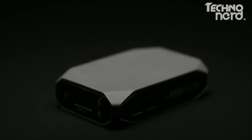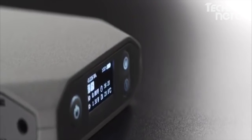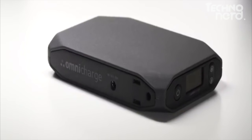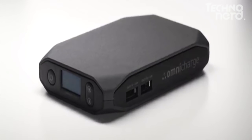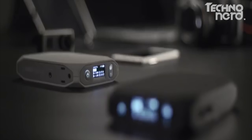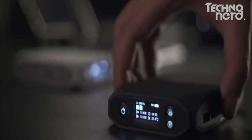This is OmniCharge, the world's first smart power bank, designed by best-in-field power management experts that can charge any device. OmniCharge is fully equipped with AC-DC charging capabilities, as well as 2 rapid charging USB ports, and is the only power bank on the market with universal charging. Smart, powerful, compact. It is the only power bank you will ever need.